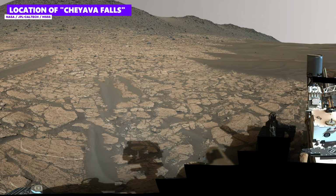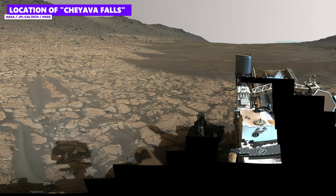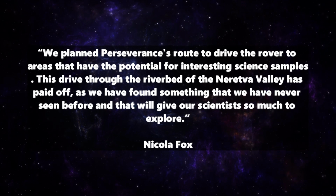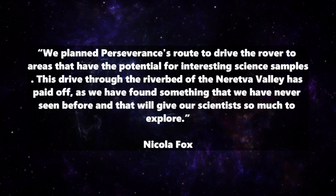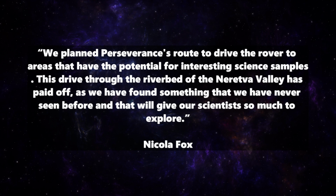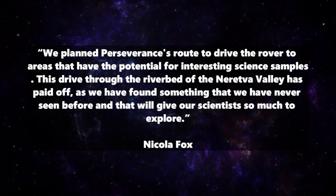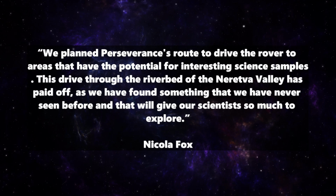Nicola Fox, Deputy Administrator of NASA's Science Mission Directorate, says, "We planned Perseverance's route to drive the rover to areas that have the potential for interesting science samples. This drive through the riverbed of the Cheyava Valley has paid off, as we have found something that we have never seen before and that will give our scientists so much to explore."